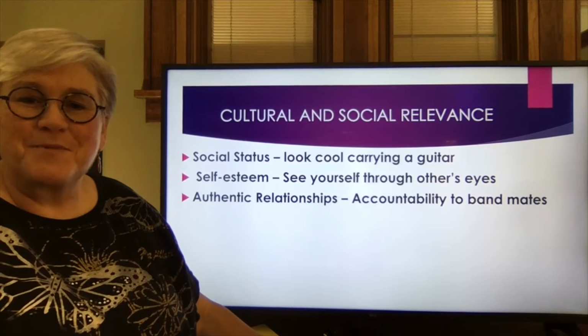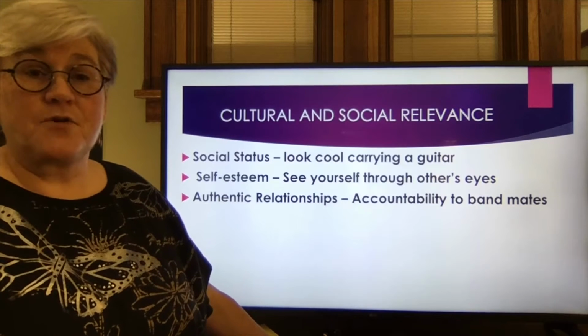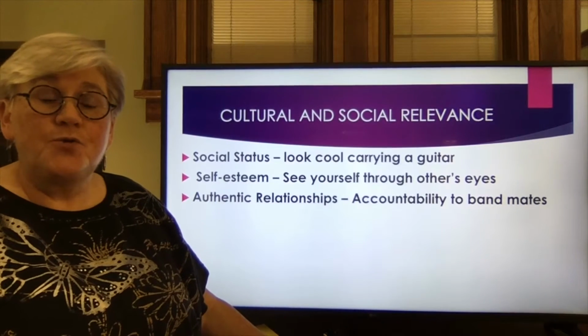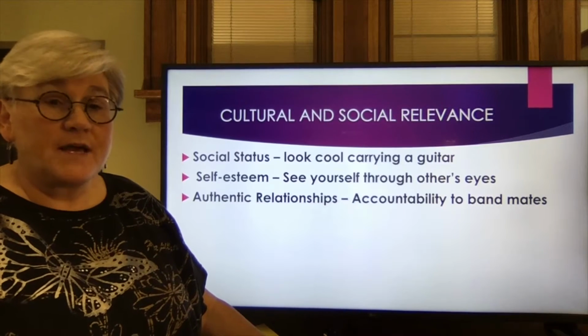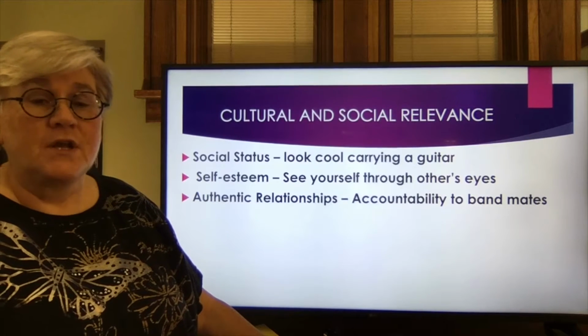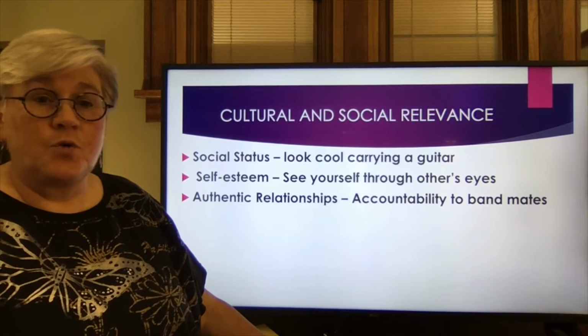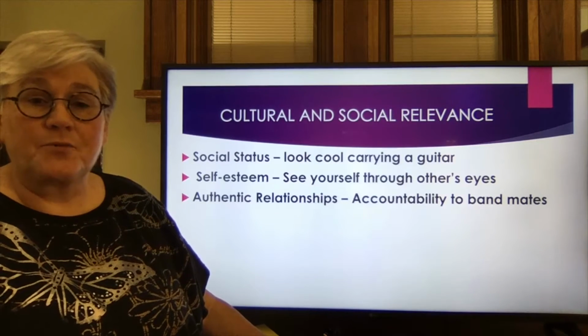Authentic relationship. People are accountable to their bandmates. If you're working together on a song and you are falling behind, you have an explanation to make to your bandmates. Likewise, if you're the leader of the band, your connection to how you address and work with and coach your bandmates is authentic and honest and real and true.